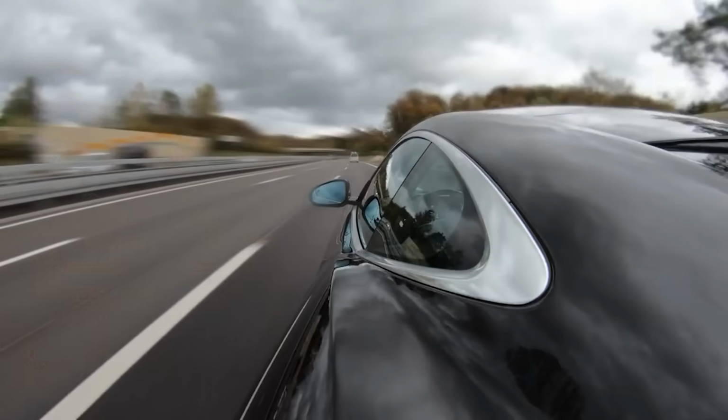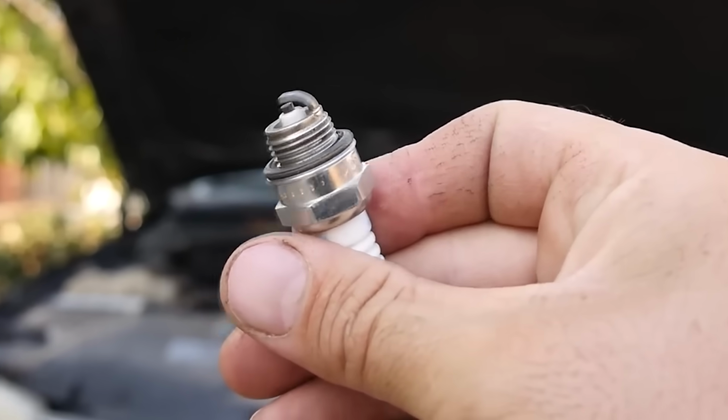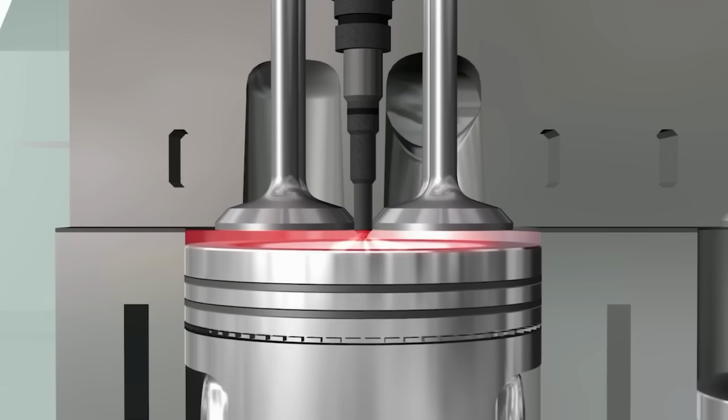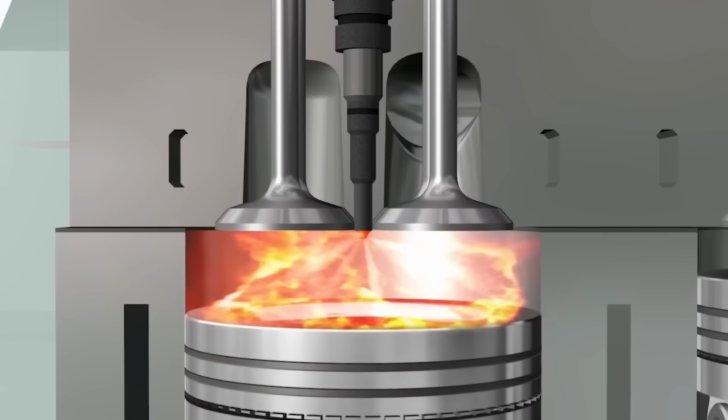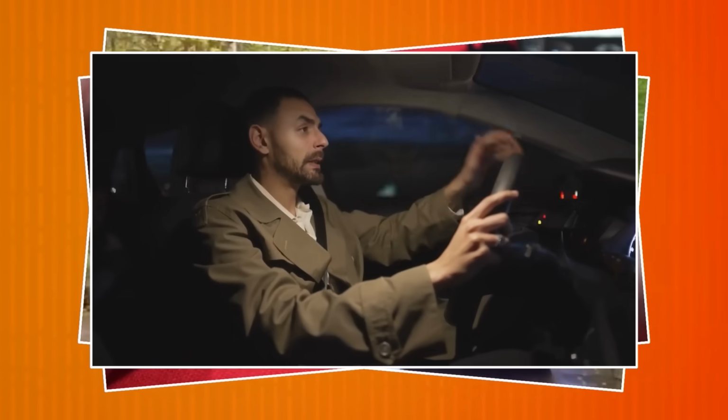Now moving on to number 6, spark plugs. Spark plugs are tiny but super important. They create the spark that ignites the fuel and air in your engine, giving your car the power to move. If they're worn out, your car might feel sluggish or the engine may not run smoothly.